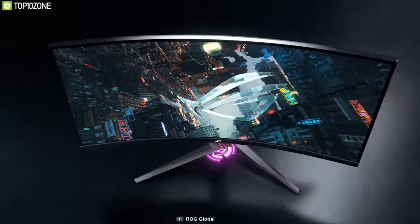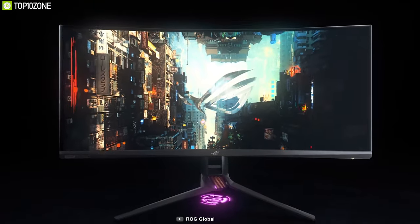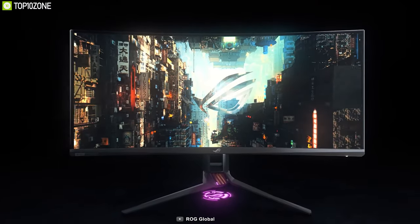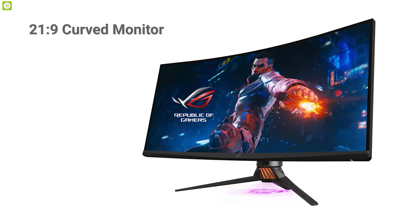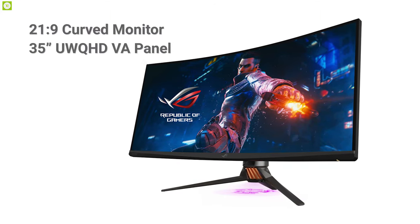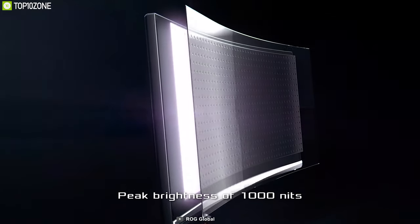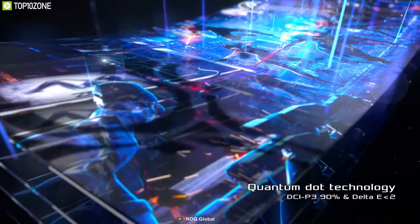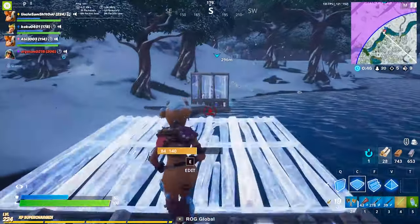Introducing the ASUS ROG Swift PG35VQ, an ergonomic HDR gaming monitor with wide viewing and stunning gaming visuals to enhance your gameplay. Engineered with quantum dot technology, this 21x9 curved monitor has a 35-inch UWQHD VA panel with 1000 nits of peak brightness along with DCI-P3 90% color gamut, allowing you to play your games with realistic colors and crisp game visuals.